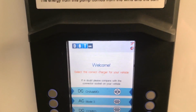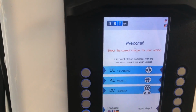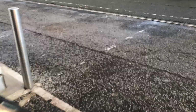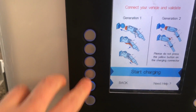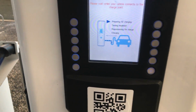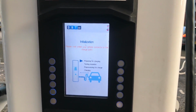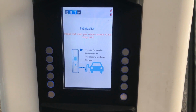Okay, so we've got a free vend on this charger, which is indicated by these two icons up here with a line through them, and in fact it's asking us which connector we want to use. So we're going to pick DC channel. We'll connect the vehicle. Okay, so that's connected in there. And we will hit start charging. With a bit of luck, we'll get a free vend. Before this goes green.